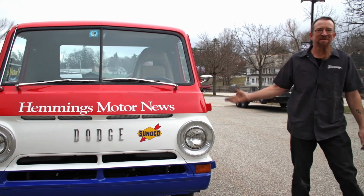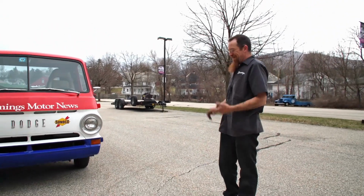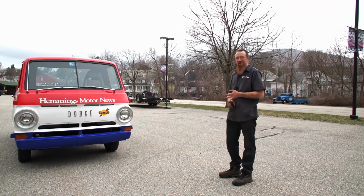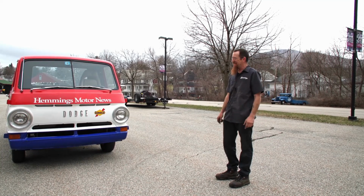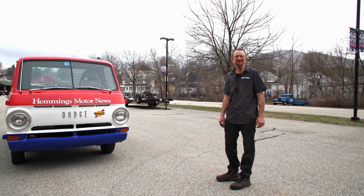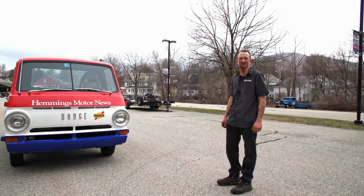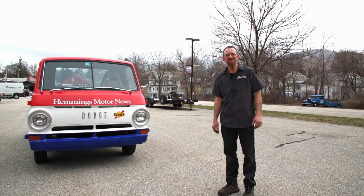Well, there it is. 22 years sitting in the museum. She's up and running. Definitely needs a tune-up. Going to need a clutch. Few other things to go through, but I can't tell you how excited I am to drive one of these again. It has been, oh my goodness, 40 years since I've driven one? No, 30-something years. 35 years since I've driven one. And it's absolutely awesome. Can't wait to get it up and running and use it as a shop truck.